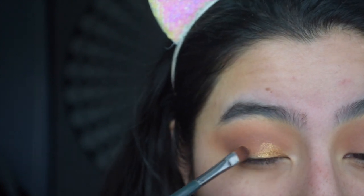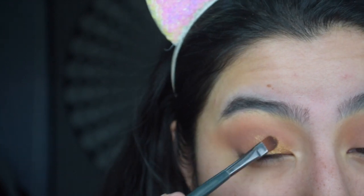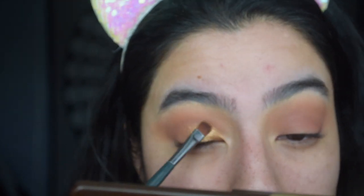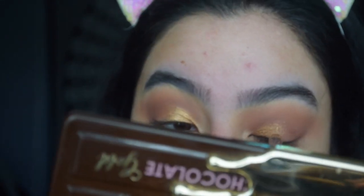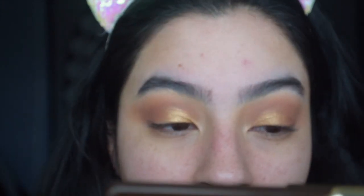And I don't want to do a cut crease or anything, just because I want this to be as simple as possible. I don't want it to be a super glammed look, just something simple that you could essentially wear day to day if you wanted to. This actually is such a pretty eyeshadow. I'm just not used to gold eyeshadows. I tend to gravitate more towards pinky shades and anything other than gold.